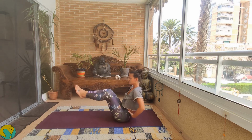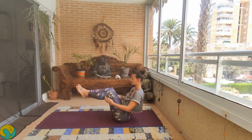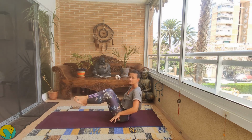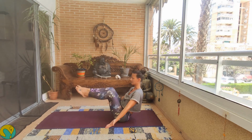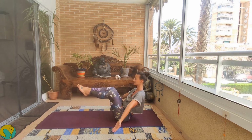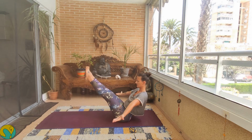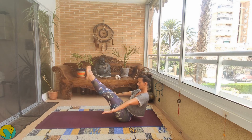Engage your abdomen, not your lower back here. You can bend your knees. And if you don't have this balance yet, that's okay. Just really come up and try to stay as long as you can in this pose. Really engage your abdomen. And if you want to take it a bit further, if you have already some abdomen muscles, you can even straighten your legs here. Deep breath. I will count to 10.